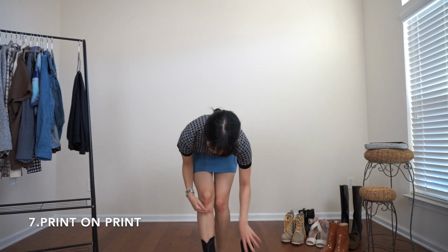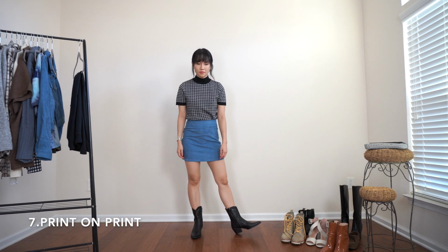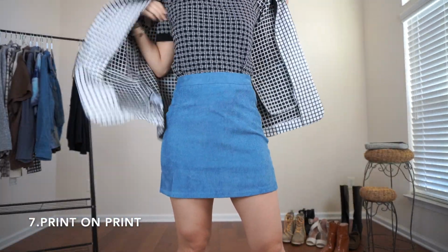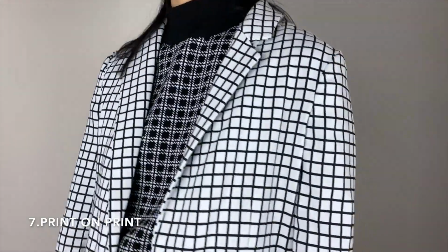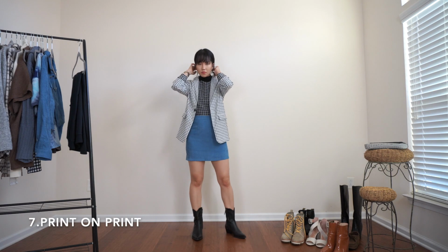So here I'm just doing a black and white print for both the blazer and the short sleeve blouse I'm wearing underneath. And the perks of picking out really simple color palettes and simple prints to work with is that you can highlight the outfit with a really fun statement piece like this blue skirt to kind of pop it all together.